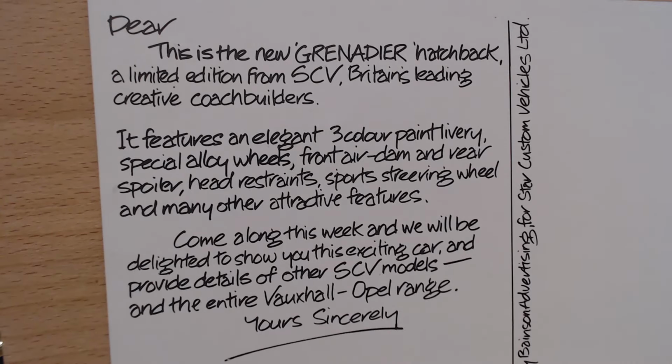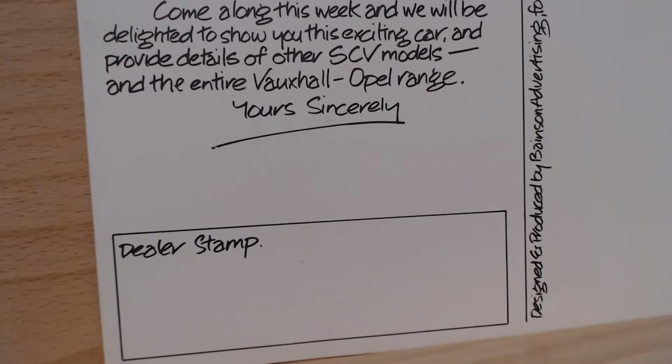So it starts off, "Dear, this is a new Grenadier hatchback, a limited edition from SCV, Star Custom Vehicles, Britain's leading creative coach builder. It features an elegant 3-colour paint livery, special alloy wheels, front air dam and rear spoiler, head restraint, sports steering wheel and many other attractive features. Come along this week and we'll be delighted to show you this exciting car and provide details of other SCV models and the entire Vauxhall Opel range. Yours sincerely." I guess this is where the dealer stamp would be.